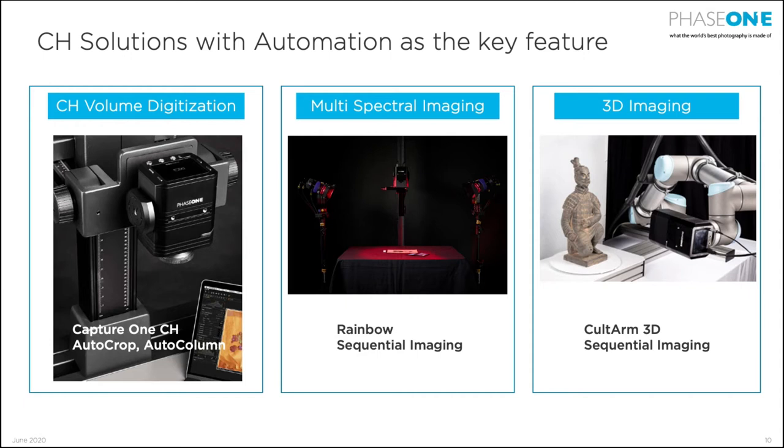Then we start looking at what else is part of cultural heritage. Traditionally, it's all to do with paintings, drawings, books, documents, manuscripts, and so on. But especially manuscripts, what about these ancient manuscripts? What about the old masters' paintings? How can we digitize them? But then how can we also investigate them a little bit further and see, for instance, what sits underneath the top varnish layer or the top oil paint?